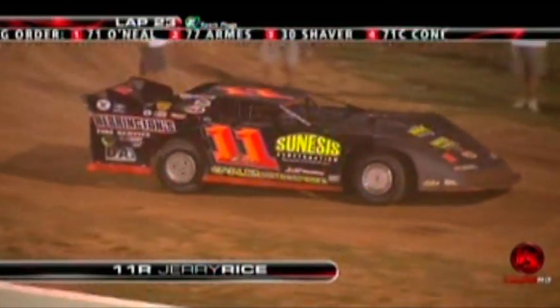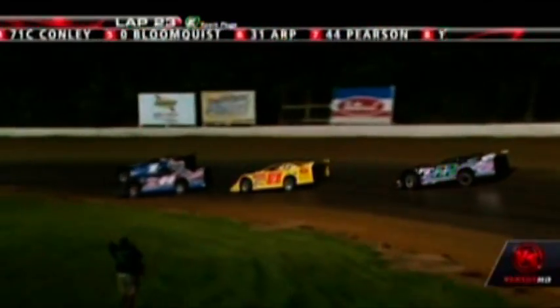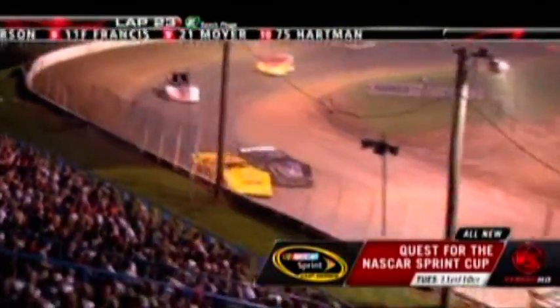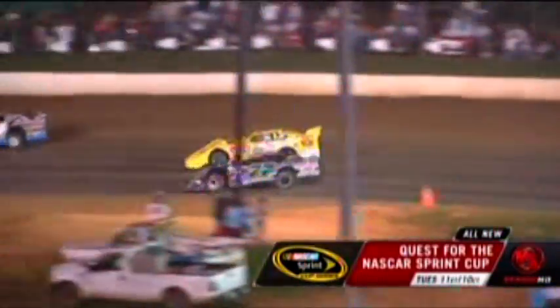And Jerry Rice pulls into the infield, one of the locals here at this racetrack. We are still clean and green. Slide Job City for the lead. That's it. Had plenty of room that time. Goes up high. Can he get a run that he needs? Yes, he will cross first across the stripe, and right back down on the bottom comes Arms. Great battle for the lead.